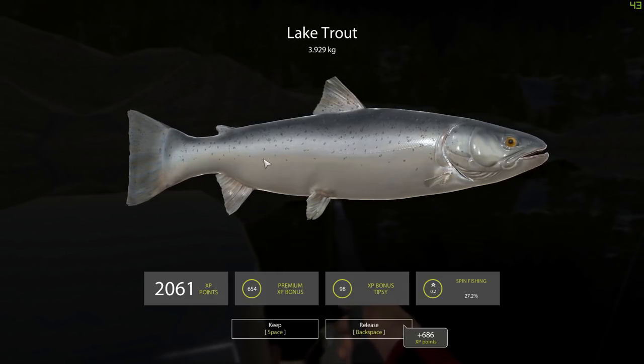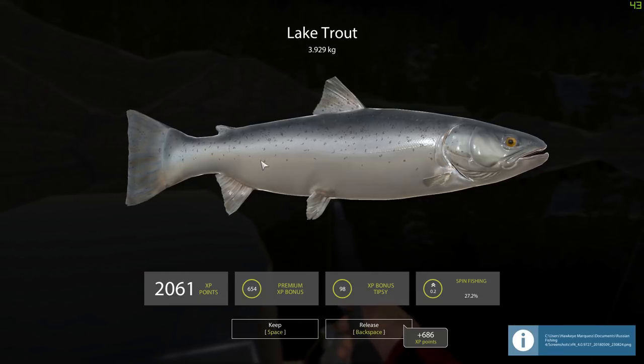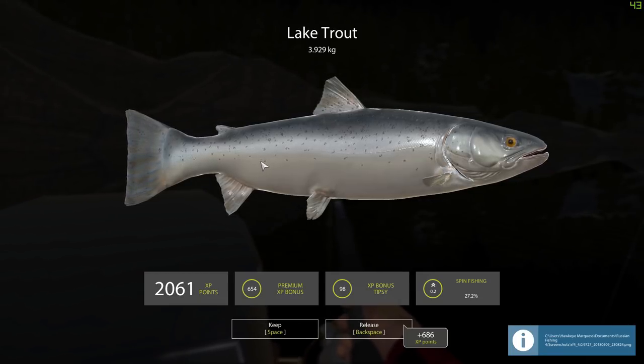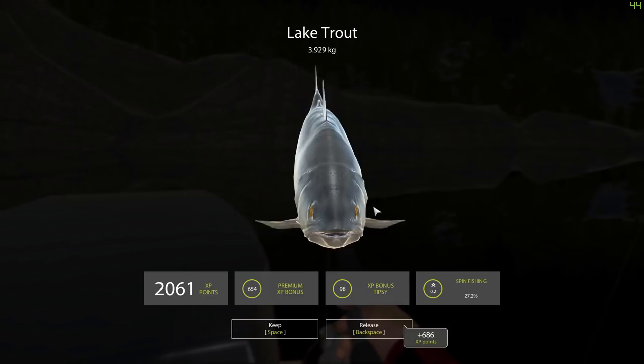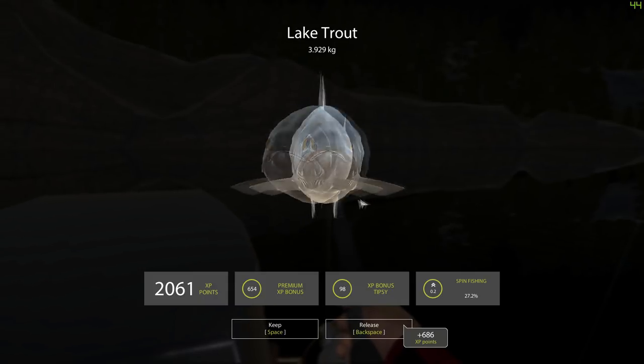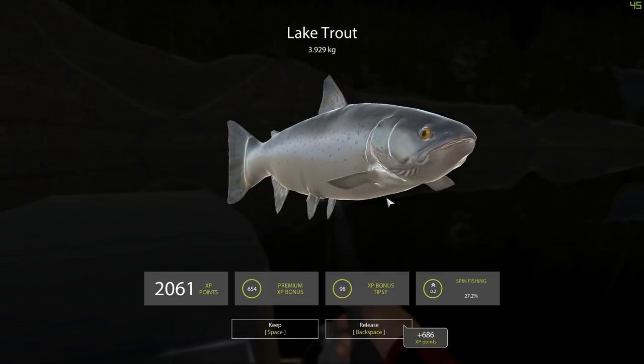We're going to get us a picture of this big fella. That's the best lake trout I've caught, guys. Honest to God, that's the biggest one I've caught just so far. I know the XP isn't good, but that's as good as some of the others, but I am pleased with him. And he is a pretty fish.